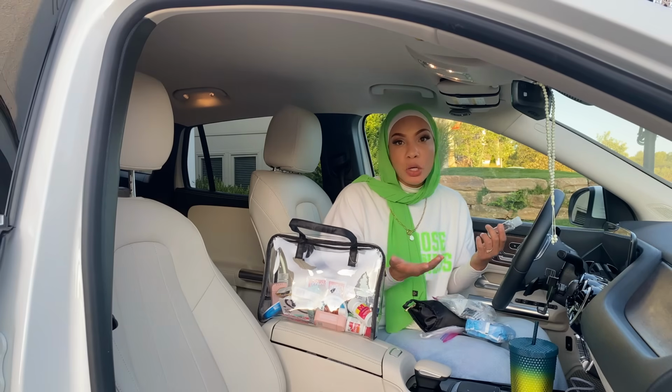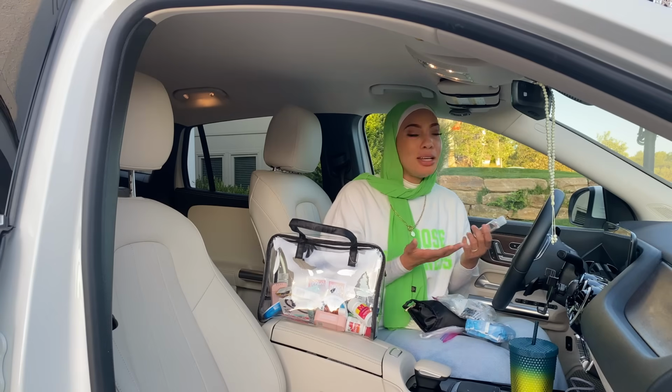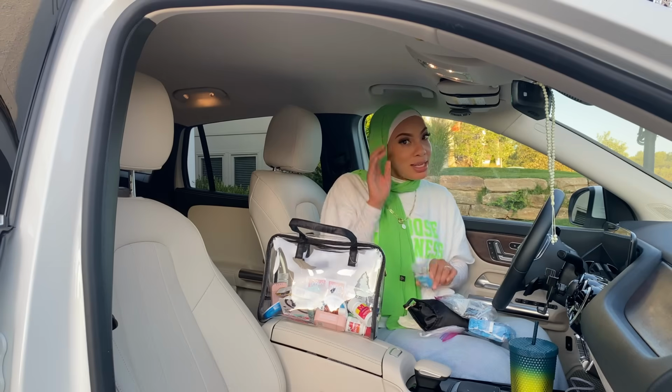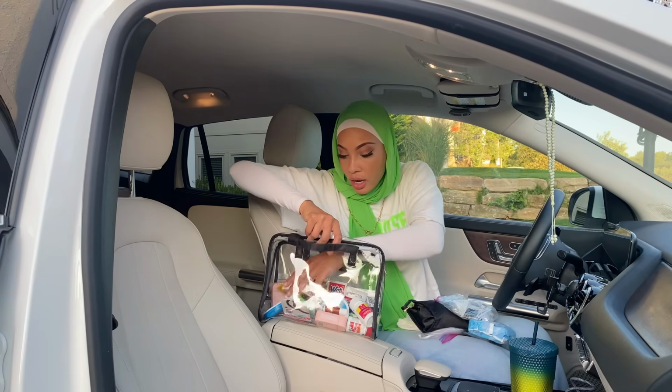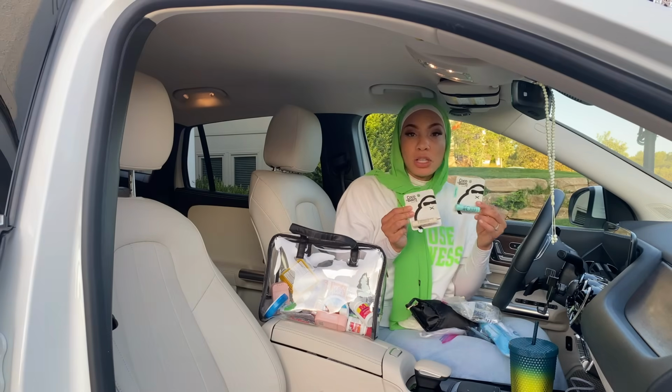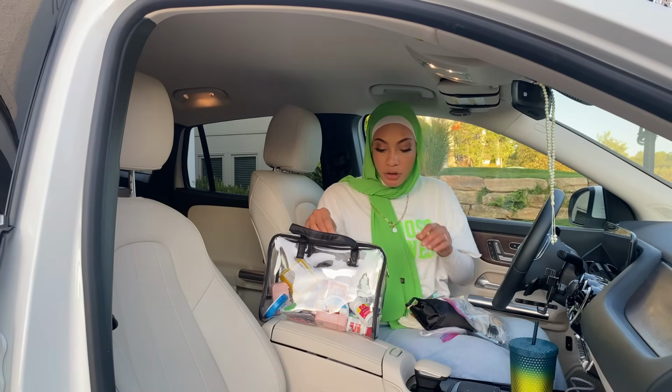Or every time you go into a pick shop, anytime you leave the car in general and go into a store, we need to sanitize. So you must have sanitizer in your car, as well as some lip balm. Winter's coming, lips are gonna get dry, you need to have your lip balm.